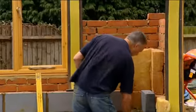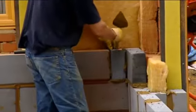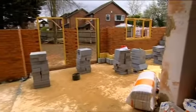If John and Patsy are spending unnecessary cash rebuilding the back of this house, the very least they can do is make the most of their new layout.